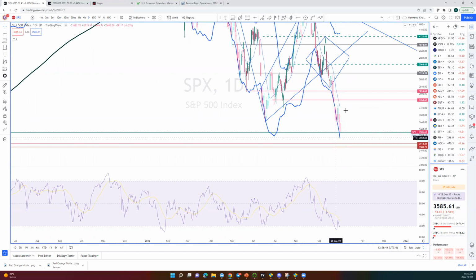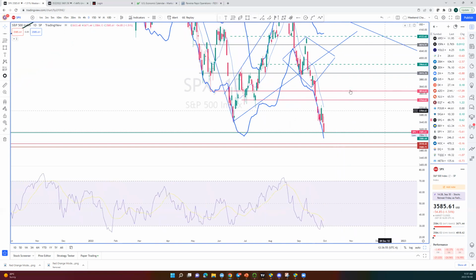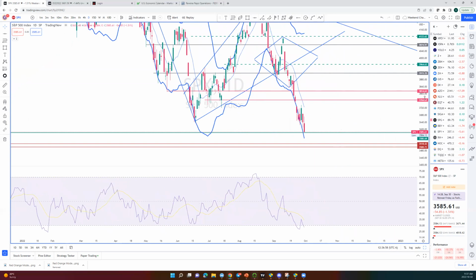However, if we are starting to bounce, then you want to pay attention to your 10 moving average. If we are starting to get back up, then these levels still stay in play that we have, the 37.64, 38.14. So these are the levels that I will definitely be paying attention to.